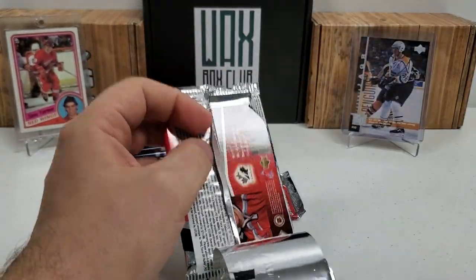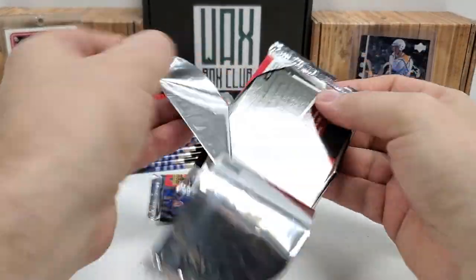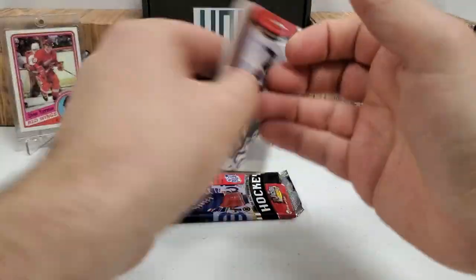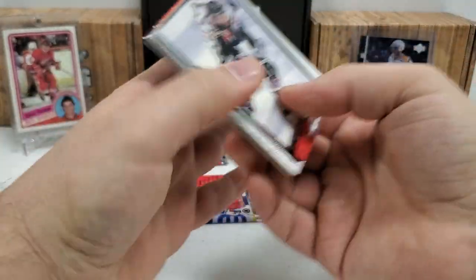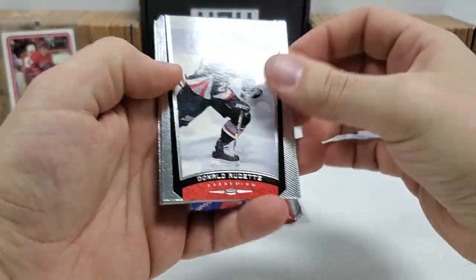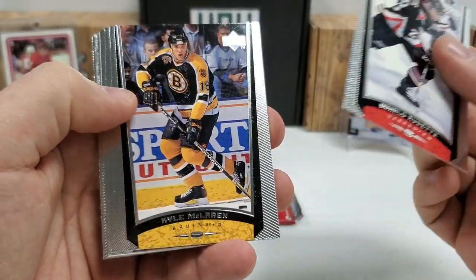Let's see if we can complete the rookie run here and get that Milan Hejduk rookie for you as well. Maybe we can get something else cool in here in addition. Maybe a numbered insert card or something like that, or a game jersey card. Maybe that'd be pretty cool. Donald Audette, though, the next pack here.